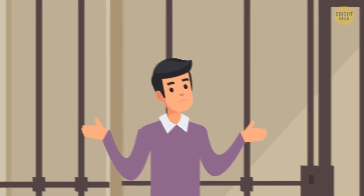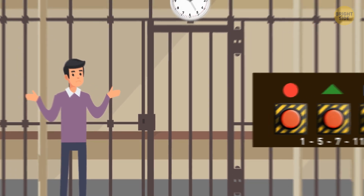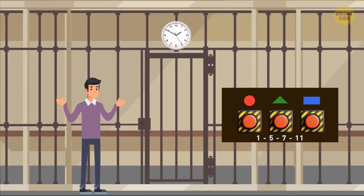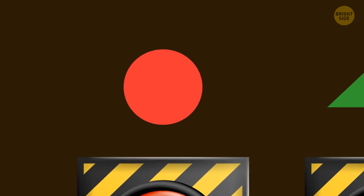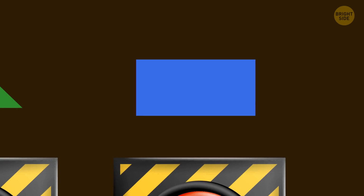Spencer woke up in a dungeon. She didn't know what had happened, but there was a door. Spencer tried to open it, but it was shut. There were 3 buttons. On one button, there was a circle. On the second one, there was a triangle. On the third one, there was a rectangle.